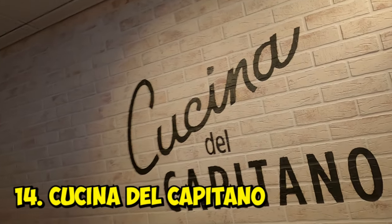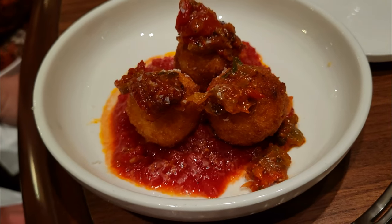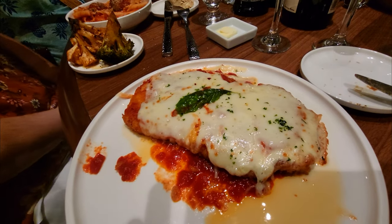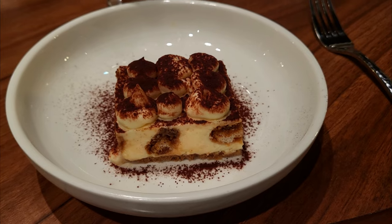Number 14 is Cucina del Capitano, Carnival's Italian restaurant. Now a free option for your first reserve visit and only $8 for any extra visits. The portions have been reduced since turning complimentary, but you don't have to worry. You'll still have plenty of Italian goodness to eat between appetizers, mains, and desserts.